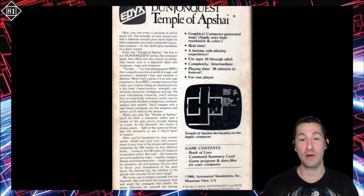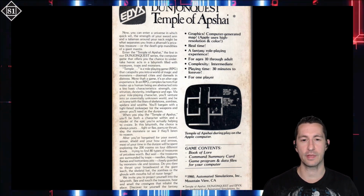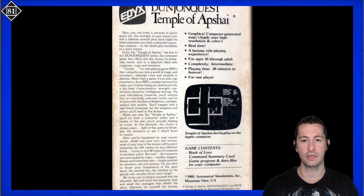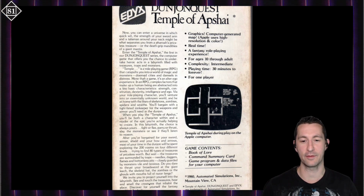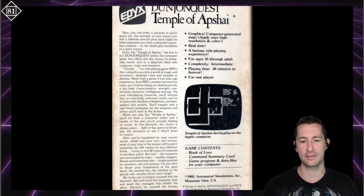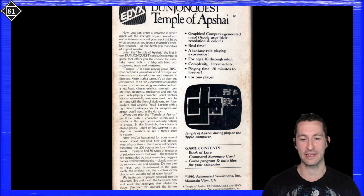Graphics! It has graphics, which was a big thing at the time. Real time as well. Fantasy role-playing experience for ages 10 to adult. Complexity is intermediate. And then 30 minutes to forever playtime. I don't know anyone that can finish it in 30 minutes. But I haven't seen any speedruns of Temple of Apshai on GDQ.